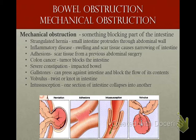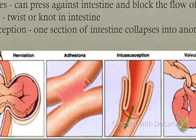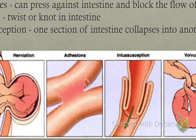So you can kind of look at all the different words in case you see them. Intussusception is where it actually slips into itself, and you can see it leaves a little pocket. So if we blow up here, adhesions can actually form all the way around and constrict this intestine. Adhesions are sitting there as scar tissue, and that's not so much the problem. But if this scar tissue starts forming around the whole thing, it can compress it and cause a constriction there.